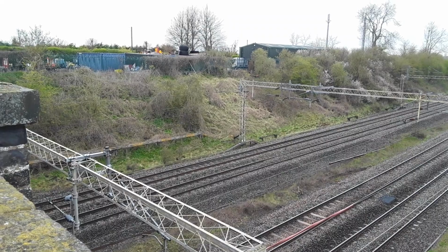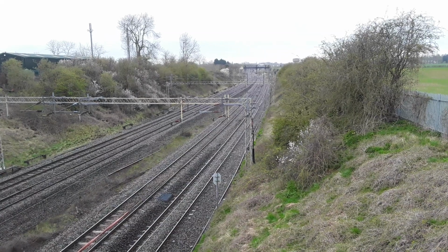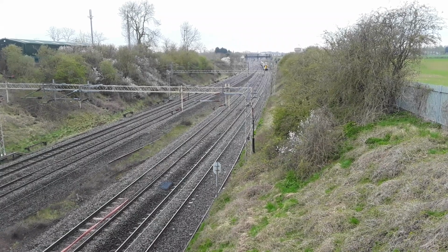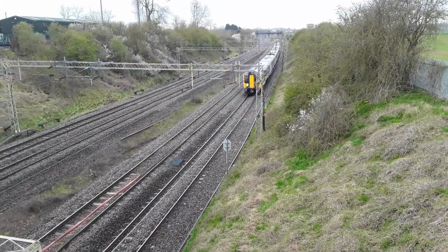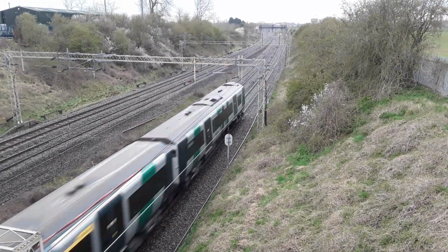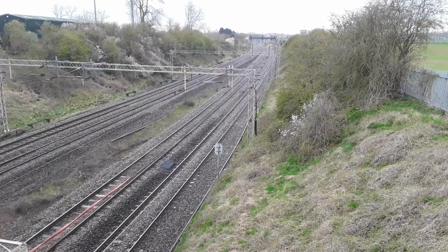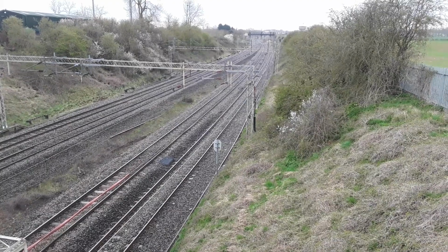.404 and 370. Okay, the next train to pass by is going to be another pair of London Northwestern Railway Class 350s, working a service from Northampton to our fair city, London Euston. .350 110 and 405. It's weird seeing 110 without the Project 110 vinyls on the side, but ho-hum.